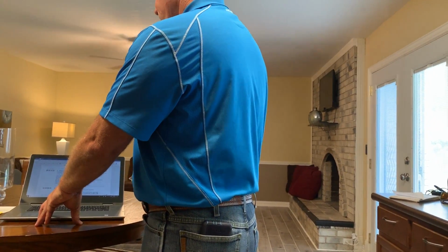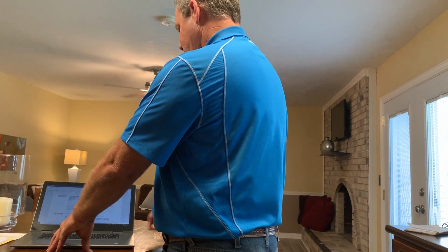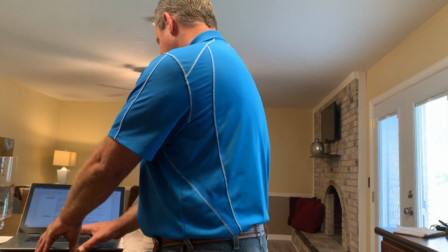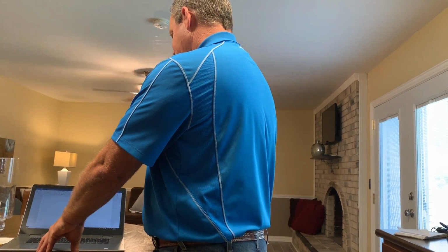Hot water heater, gas unit, it's in the closet with the furnace. That was all properly working. No whirlpool tub. Skip that.